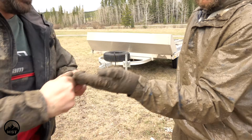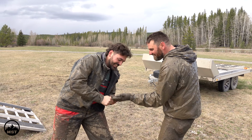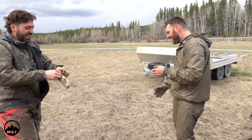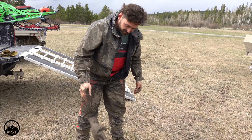Actually, you have to leave that in. I can't get my glove off. Seriously. Oh, my other finger. That one's stuck. Oh, my finger. No, not inside it. That's great.